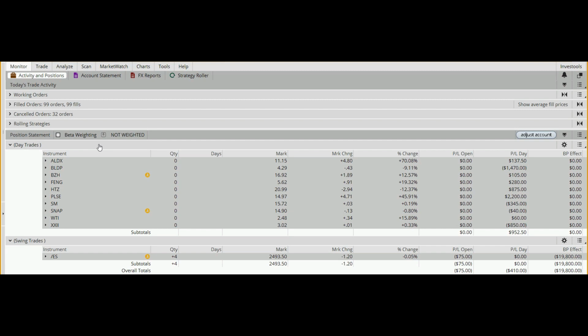It was a little rocky day, man, I must say, but it actually turned out to be a profitable one. Up $952 on the day. The past 2 days were red days, so it's glad to be back in the green. But there were some big losses.